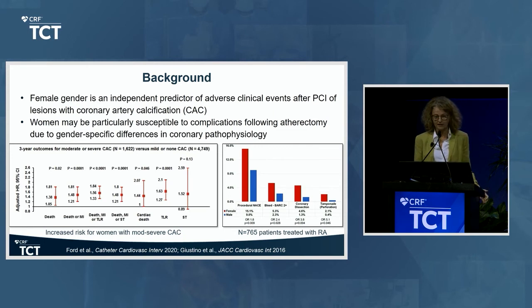in women with severe calcification. Now, other series looking at procedural outcomes with rotational atherectomy, what you can see is that the acute complications are much worse in female patients compared to male patients. Looking here at coronary dissections, a 4-fold increase in women compared to men, and perforations leading to tamponade, a 5-fold increase. So this is a big deal, and of course translates directly into higher major adverse cardiac events and other outcomes, and presumably is part of the reason why we're seeing such poor outcomes long term.